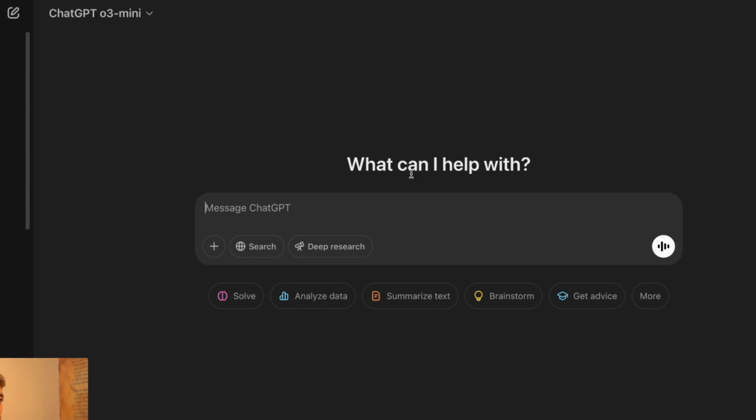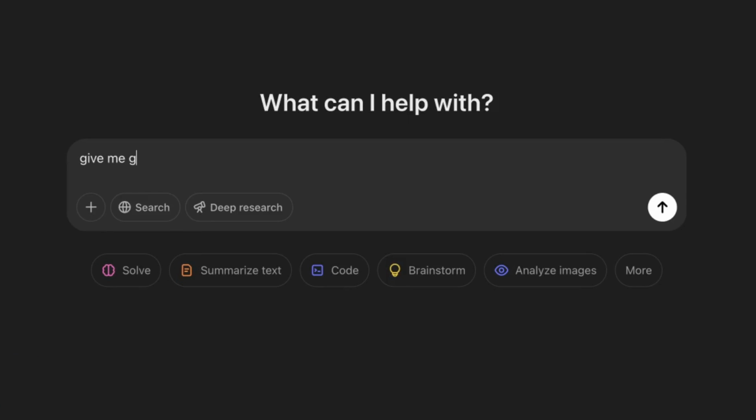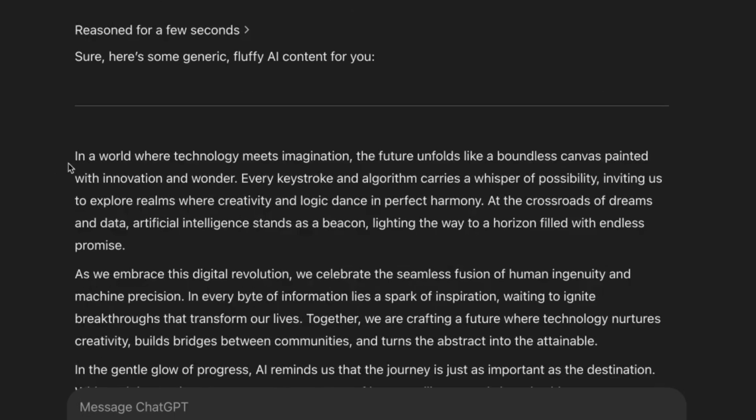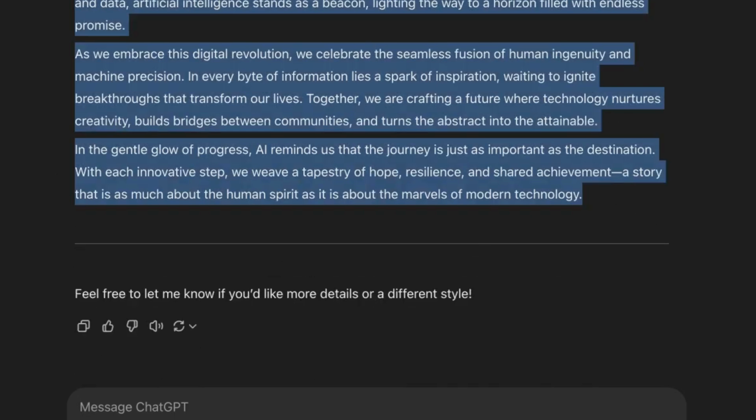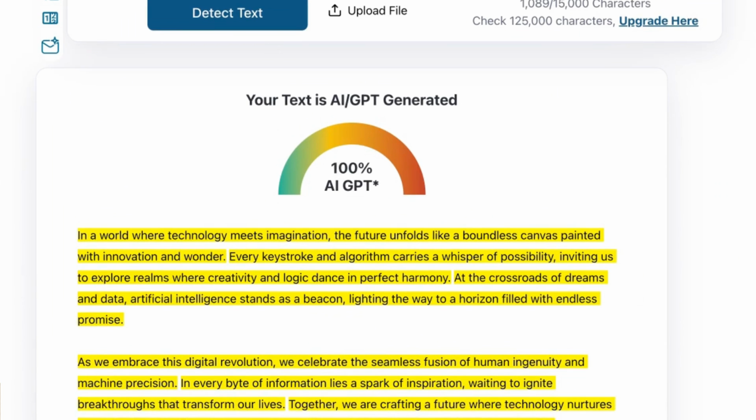What we're going to do from here is go into ChatGPT and say, give me some generic, fluffy, obvious AI content, and you'll see why in a second. We've got some really fluffy content from ChatGPT, and if we plug that through an AI detector, it's coming out at 100% AI detectable, right? It's very obvious that that is AI detectable content.